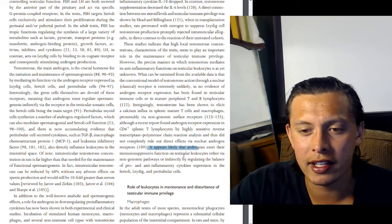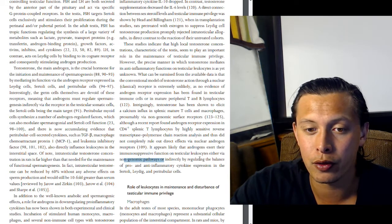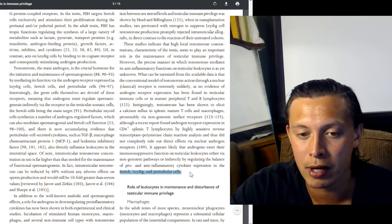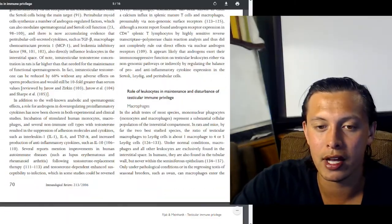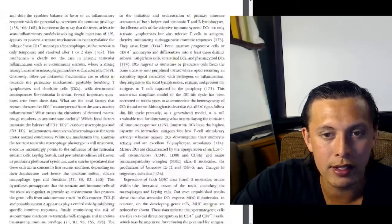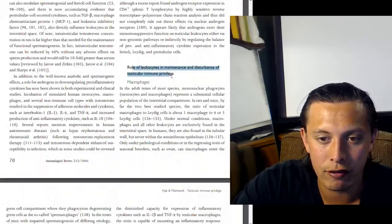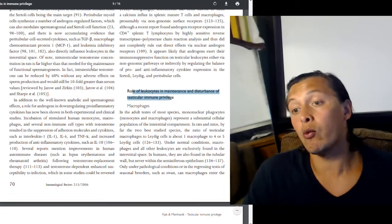It appears likely that androgens exert their immunosuppressive function on testicular leukocytes either through a non-genomic pathway or indirectly by regulating the balance of pro and anti-inflammatory cytokine expression in the Sertoli, Leydig, and peritubular cells. So what I'm going to do is I will stop there and just chat for a bit. So the role of leukocytes, that's where I ended. So what do I want to talk about?